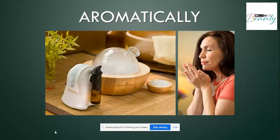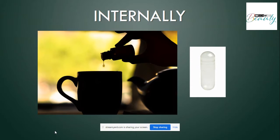We get our frankincense from the Middle East, and we have frankincense and sacred frankincense, and it's just a great grounding oil. People use it for spiritual use, and it's absolutely amazing. It's the one that stays in my purse every day. One of the ones. I have many. So topically, aromatically, and now internally.